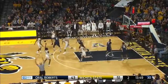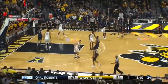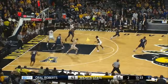What a tough catch and delivery by Marcus McDuffie. He got a bullet shin-high pass that he just walked into a three with. Yeah, normally guys don't make that shot when they catch it that low, but he loves that corner over there, especially in front of the Shocker bench. McDuffie has 18 and comes up with a steal.